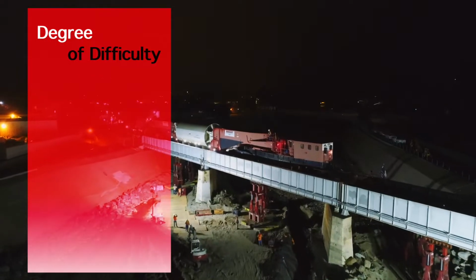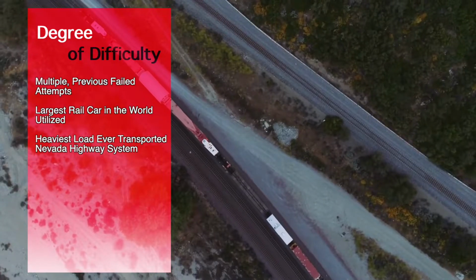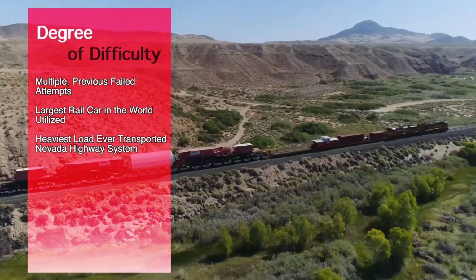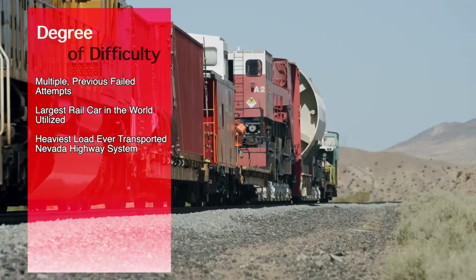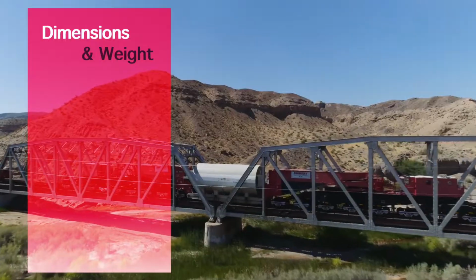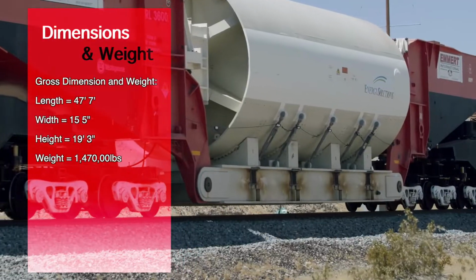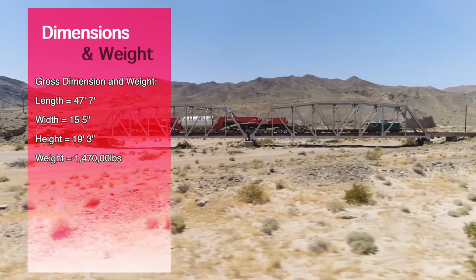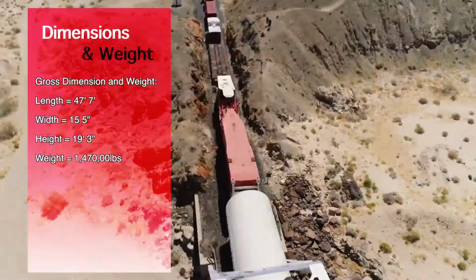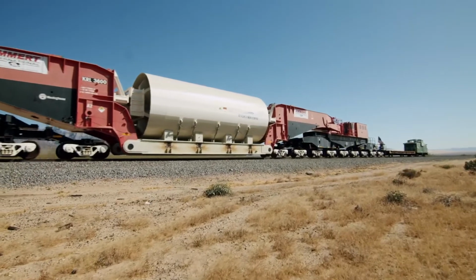Degree of difficulty. Multiple attempts had been made to relocate the RPV cask without success until Emert International was engaged. Largest rail car in the world utilized. Heaviest load ever transported on the Nevada highway system. RPV cask dimensions: 47 feet 7 inches long by 15 feet 5 inches wide by 19 feet 3 inches tall. RPV cask weight, 1,470,000 pounds. RPV cask was characterized as Class 7 radiation.